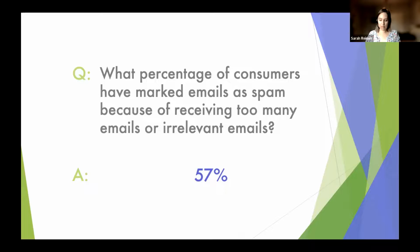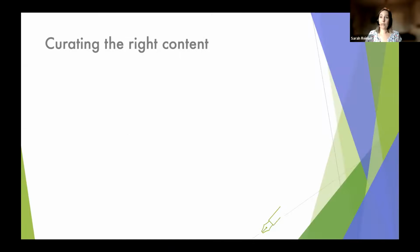Correct answer is 57%. So this is really important when it comes to content. Content definitely can trigger spam folders. So when I look for content to include in a marketing email, I think of topics like, are they relevant to my audience? I think that's really important. A wide variety of individuals receive my company emails.